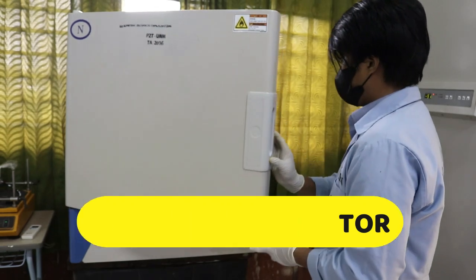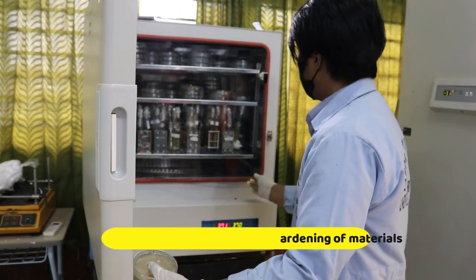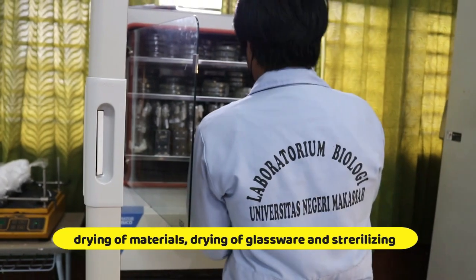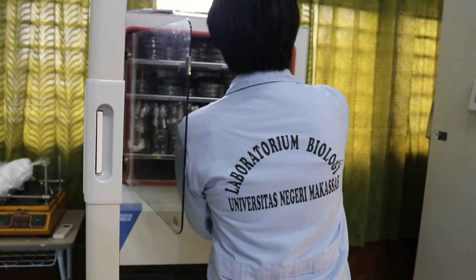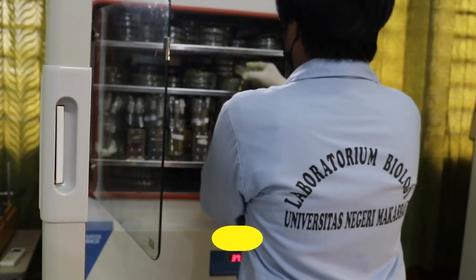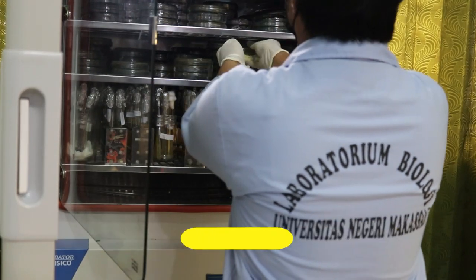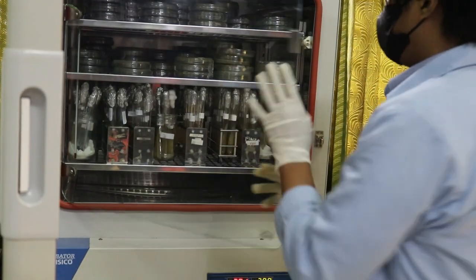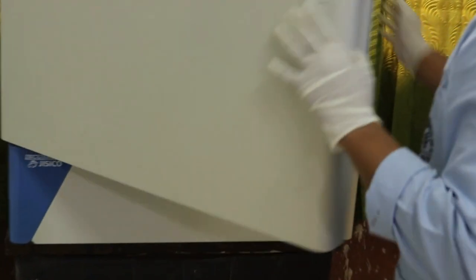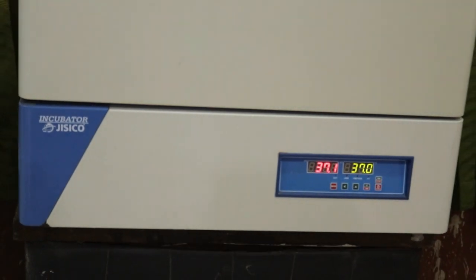Oven and incubator. This tool is often used for testing component balance, hardening of materials, drying of glassware, and sterilizing. In certain experiments, students would also utilize the oven for incubation, for example in microbiology, biotechnology, and tissue culture courses. In this laboratory, many types of incubators are available. The oven's operation is nearly identical to that of the incubator.